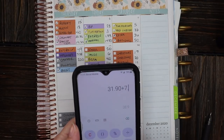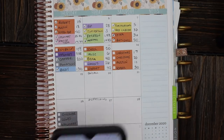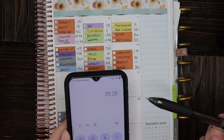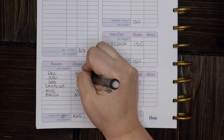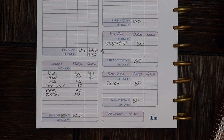And then I spent another $7.38 at Walmart. I don't remember on what, but that means my total spending came in at $39.28. You guys know, if you've been watching me for a while, that I always just drop the change into a change jar. So that means that I spent my full $40, which means then that my cash envelope in my conscious wallet should be empty. So let's verify that.